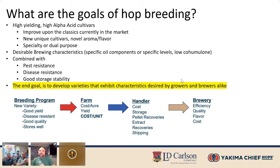We also want pest resistance. There's lots of pests that exist above and below ground. They'll attack the leaf, attack the cone, eat the rhizome. So we definitely want varieties that show high resistance to this. And disease resistance, being mold, mildew, viruses, things that can cause yields to really drop or actually threaten the variety's existence going forward. And then good storage stability.